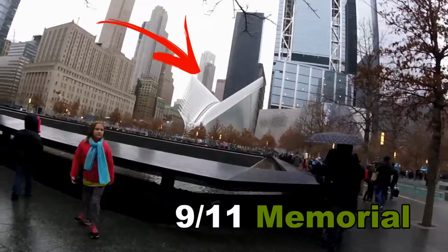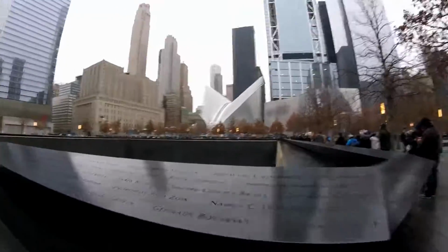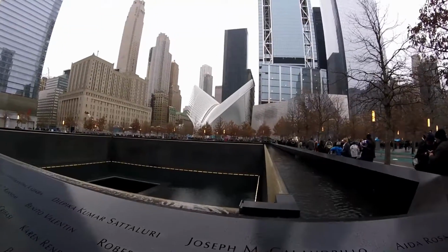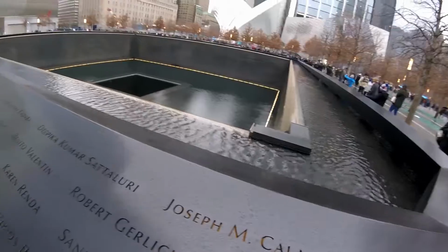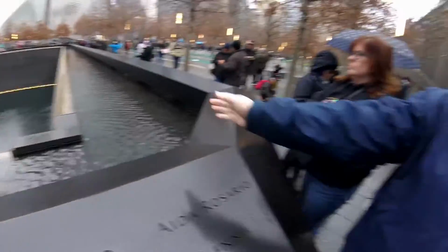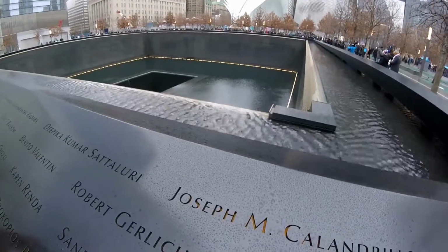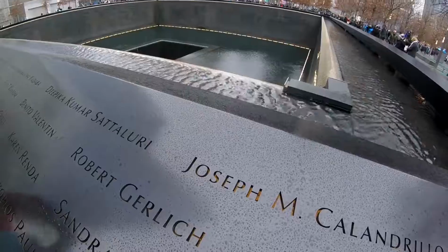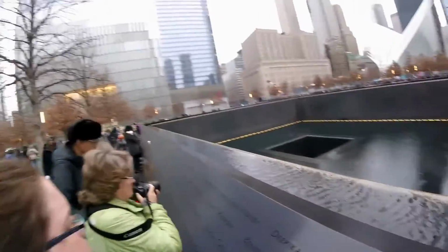Big spine thing. That's the entrance to a huge mall. A mall? Hey! So, whoa! Maybe. What's this? It turned off right now. Water falls over the edge and streams down. It's a pretty big hole.